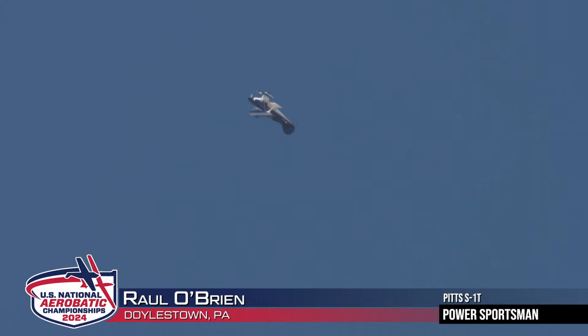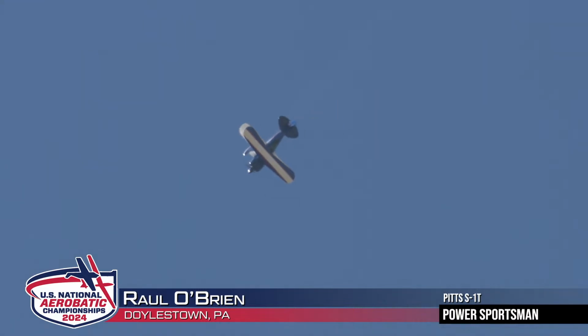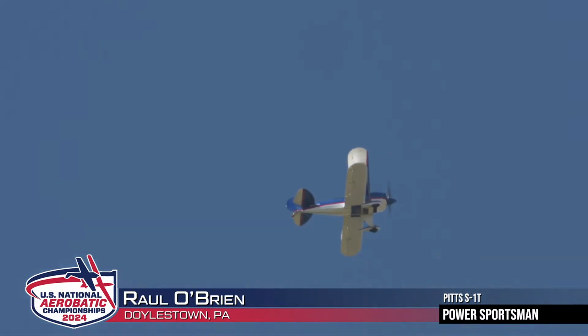Line spacing is very important as we come across the top of a half loop, half roll. Immelman, kind of right on us. Maybe the winds change a little bit. There's two of four points of the roll. Come back around, half loop down. Coming back across the box.